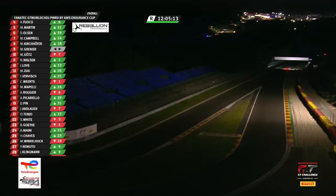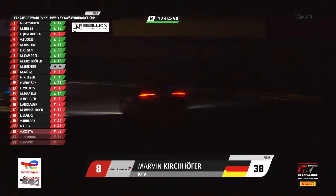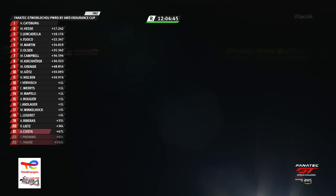Well, a real problem now for the director is that 12 seconds ahead of these four is the Max Hesse-Danny Juncadella battle, which is still only 1.1 seconds apart. So you're looking then at a two-car battle for second, a two-car battle for fourth, and a two-car battle for sixth, which is effectively a four-car battle for fourth. Exactly. So you've got to watch both of them.